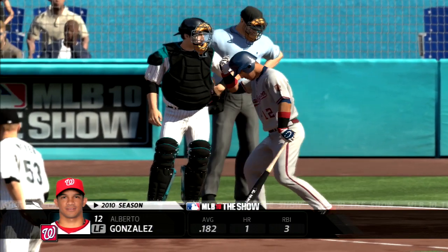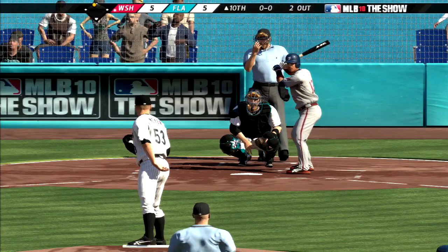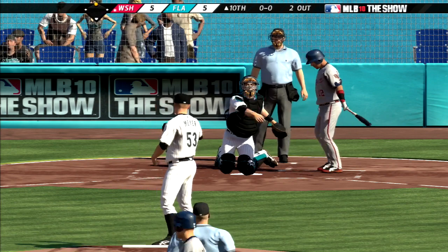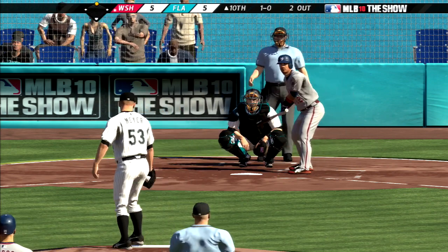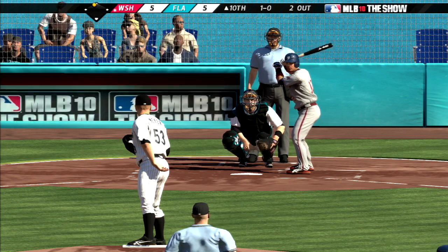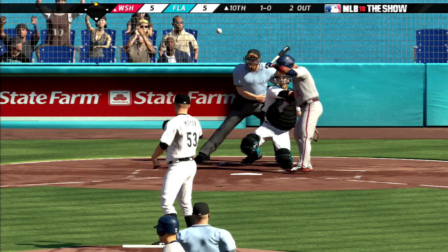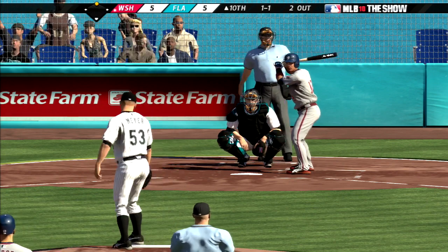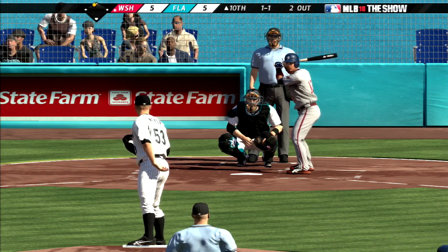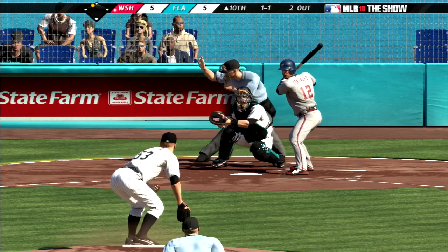Alberto Gonzalez will dig in, needing to find a way to get that go-ahead run in from second base. And that misses low and away, ball one. And we are right on the teetering point in this ball game. Each at bat could be a make or break now. Go-ahead run in scoring position here with two down. Fastball got him to swing through it. It's 1-1. Missed a good pitch to hit there. The 1-1 pitch. And he takes a called strike two.